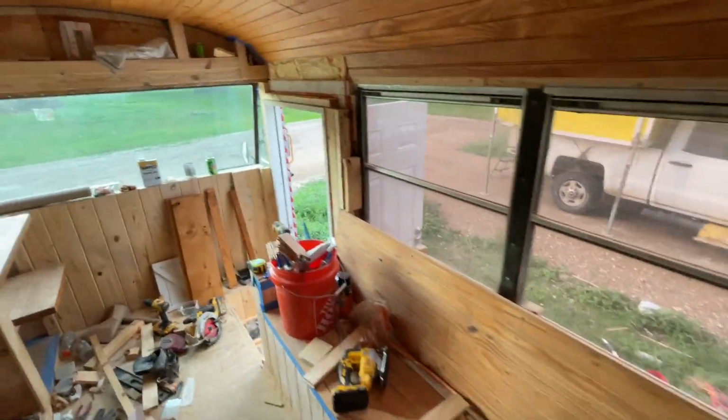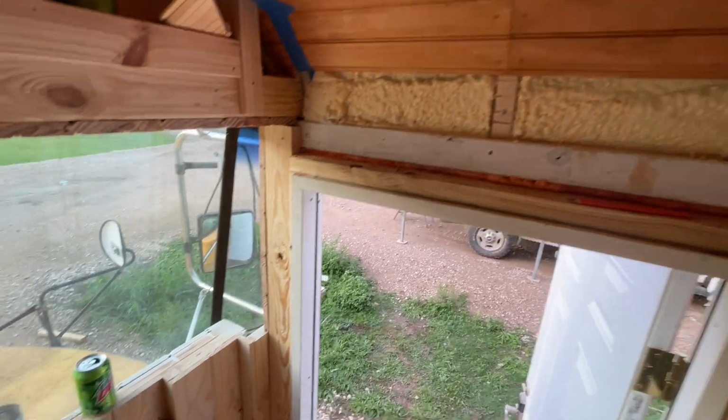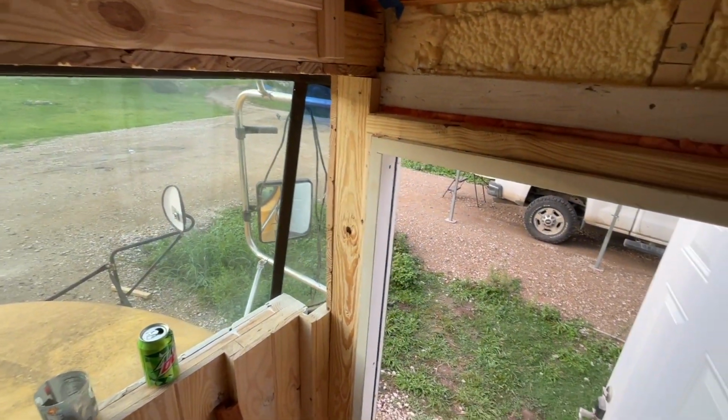I also worked on the door frame today. There's a lot that's got to go in to get it all fixed up. I'll be wrapping this as well like I did on this side. All the little tiny cuts, I love them.